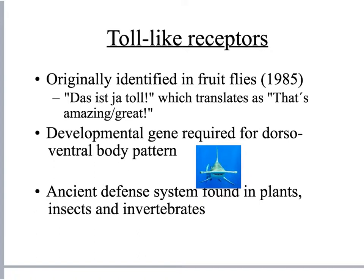So what they were doing was looking at this dorsal ventral patterning in some organism, and they found that if they mutated some of these toll receptors, it messed up the dorsal ventral patterning, meaning that you could have ended up with two dorsal sides, right? Nobody thinks two dorsal sides is good. Who wants two dorsal sides versus two ventral sides?